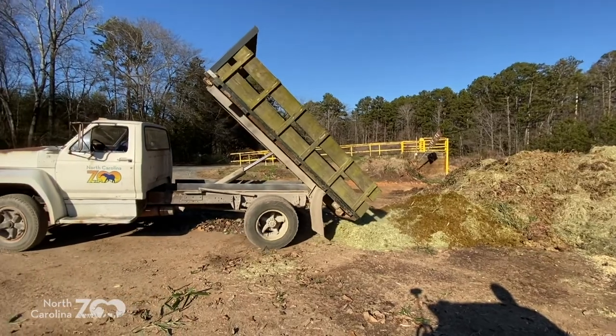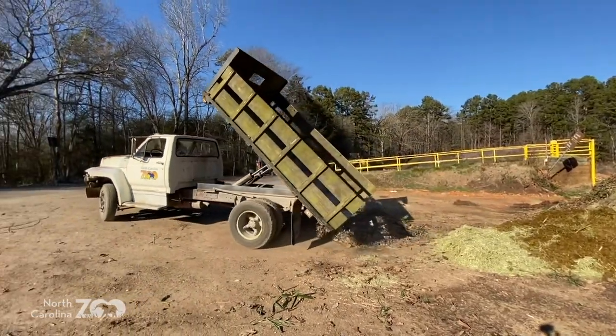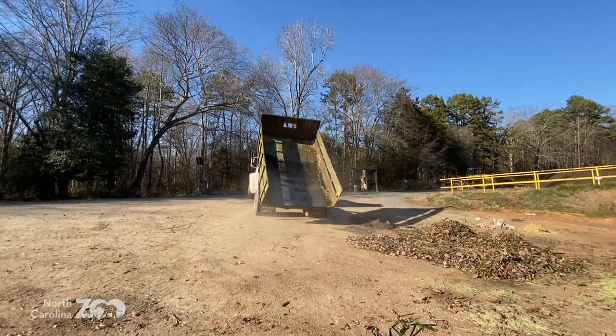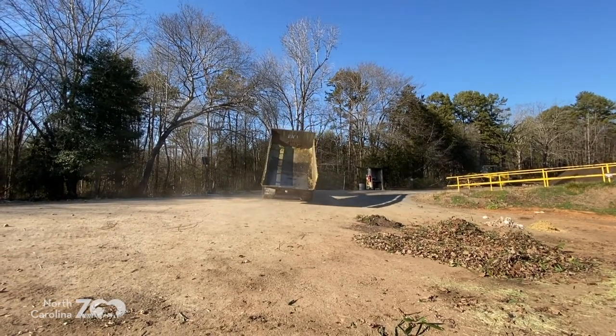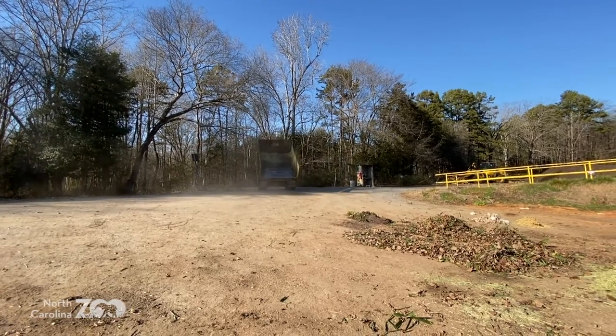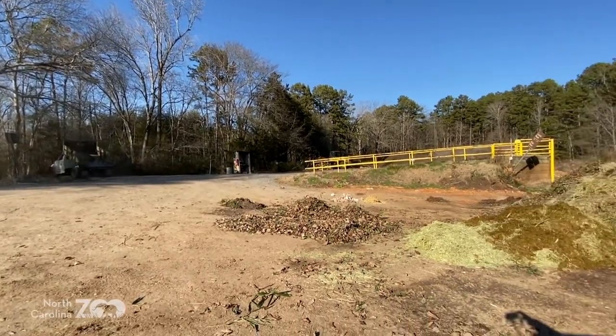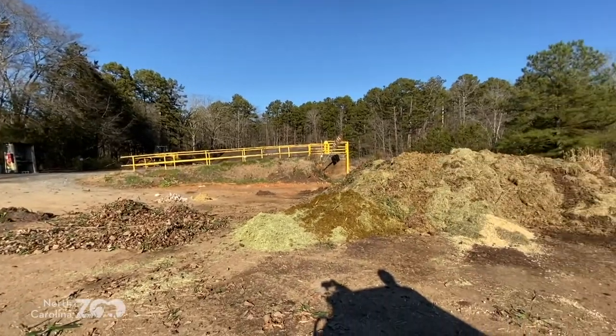Uh-oh. That looks like an empty truck bed. I think she did a great job. How cool is that? And there goes Keeper Jordan. Bye, Keeper Jordan.